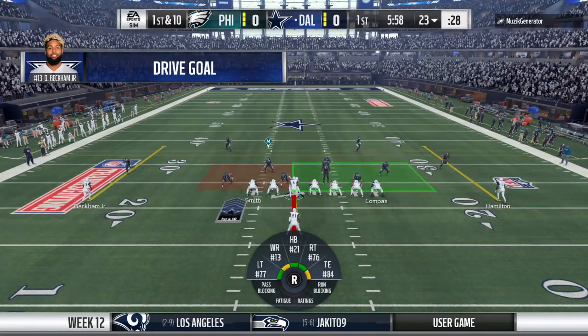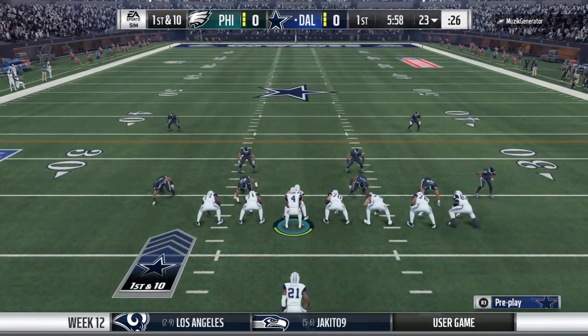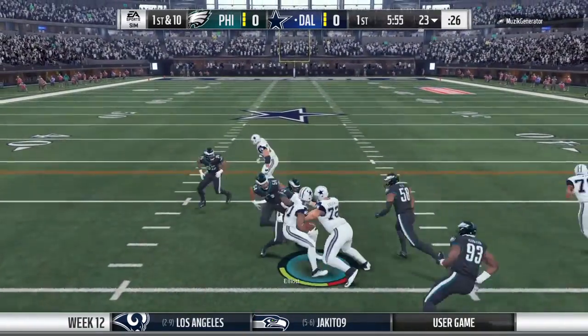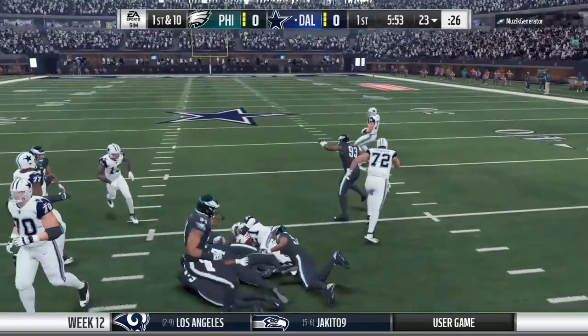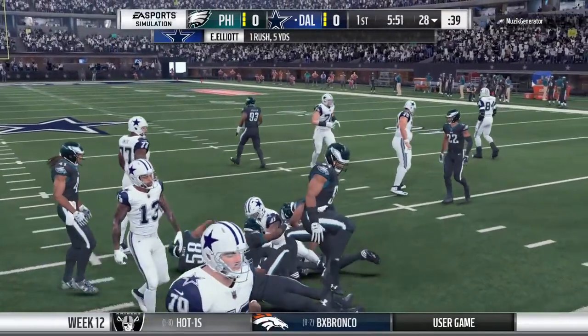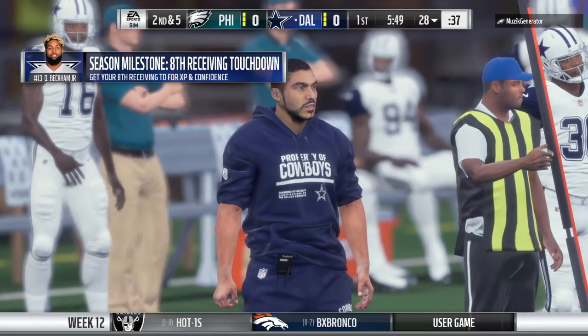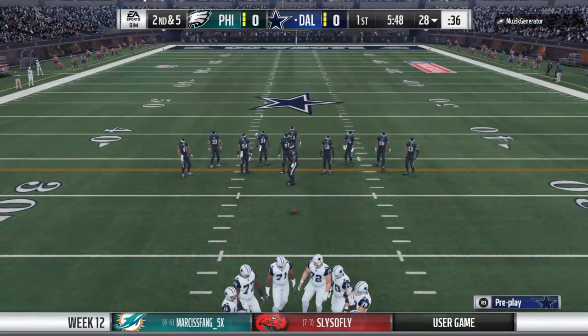And on the outside, they're playing press coverage. Here's the first carry for Ezekiel Elliott. And he'll take it forward for about 5 up to the 28-yard line. Charles, they won last week despite him not running the ball well. They told us they need to get him going.